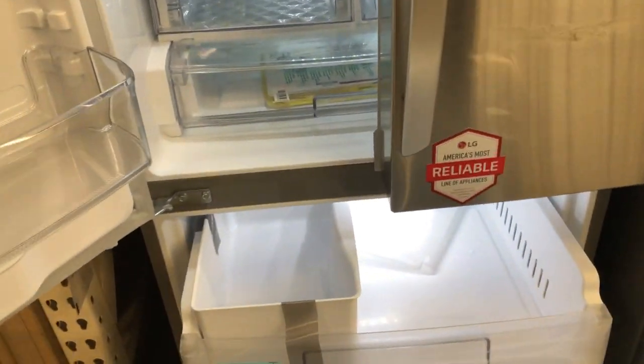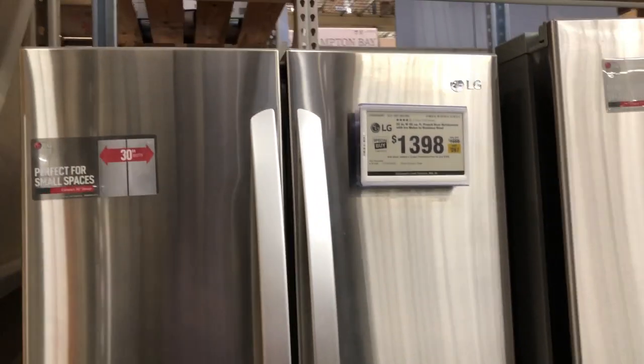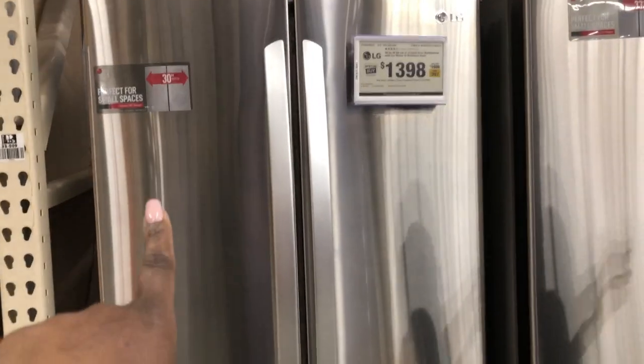You know how most of them be having the ice maker on the outside. Now you got your ice maker inside. So, yeah, if y'all look for a refrigerator, that's cute. That's the smaller version for 30 width. Oh, that's 33. No, I think it can go up to 33. I got to look in my phone. But this is just a little bit bigger.